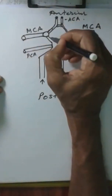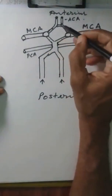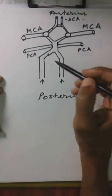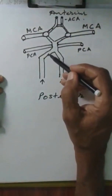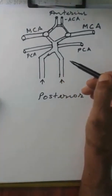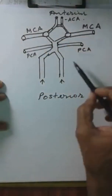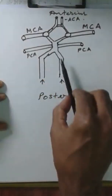And these are communications. So these are communicating arteries. So inside our brain there is an arrangement to get 100% supply of blood all over the area. That is why this dual system.